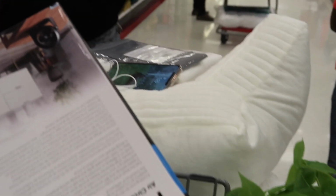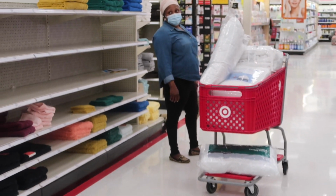So we have two carts right now. So we're literally occupying, excuse me, Jalil. We're literally occupying two carts already, and we haven't even hit up Walmart yet. So this is gonna be an interesting day.